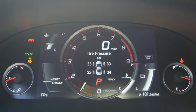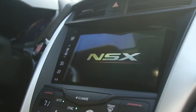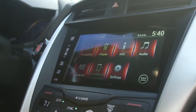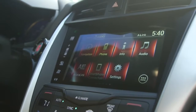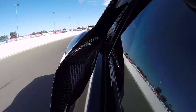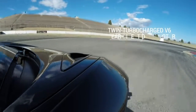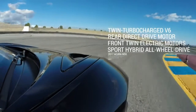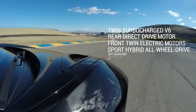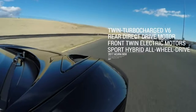There's a lot of that here in the new NSX. The main difference is this is using a lot more technology, and it's taking all of those ideas that Honda's had in the intervening time and applying them to make this a faster race car. So you've got this sport hybrid all-wheel drive. So you have a motor in the back, in between the engine and the transmission, and then you have a twin motor unit in the front that's doing torque vectoring and dialing in various amounts of extra boost to make the car behave however you want it.